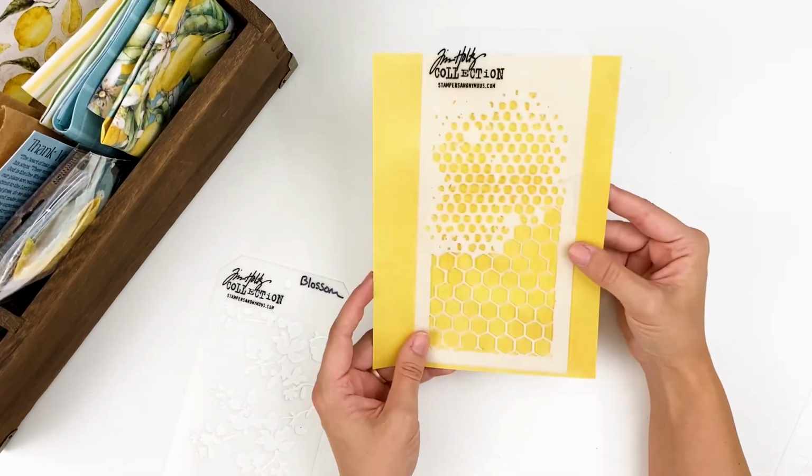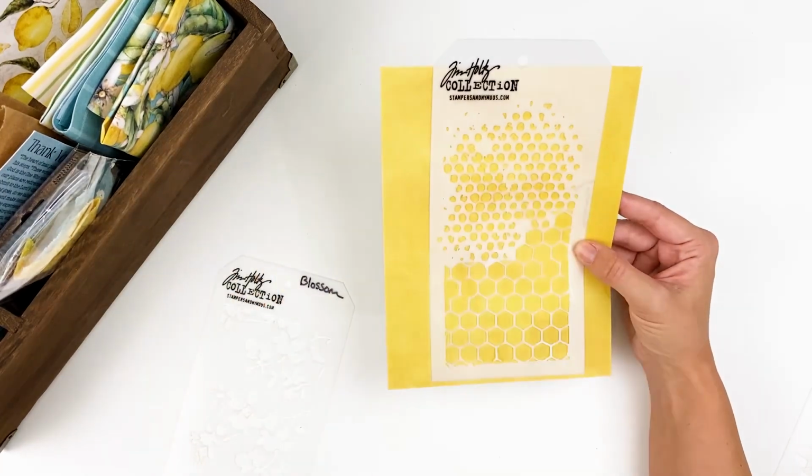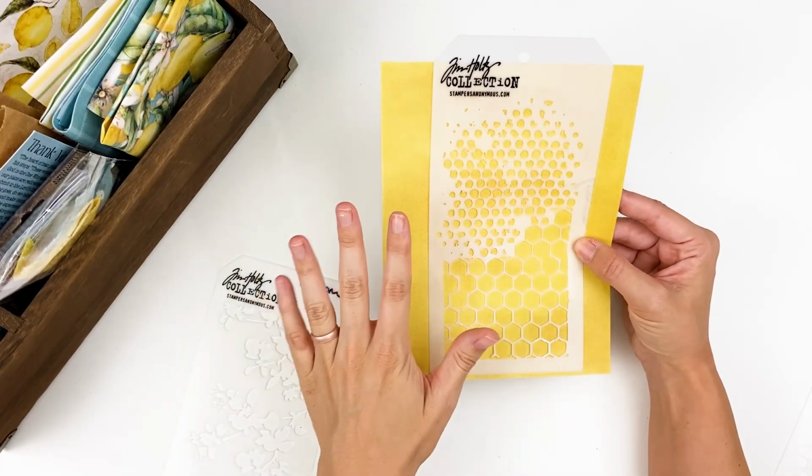This stencil is one of the ones that comes at Joann's with the stamp set. So you can get a stamp set and a stencil in one. If I can find this, I'll link it down below.